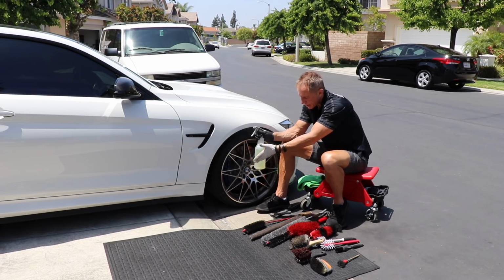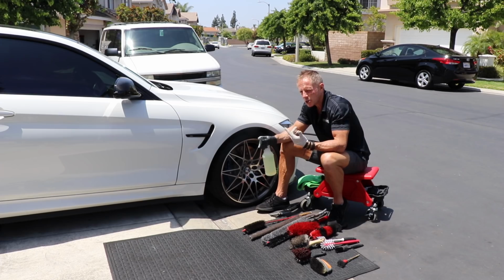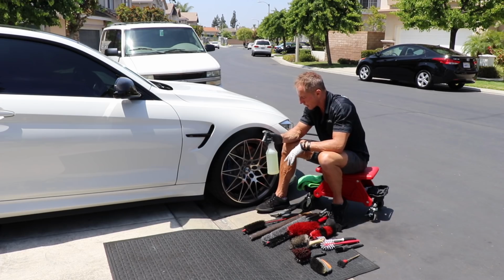Notice I'm working in the driveway, meaning I'm gonna have plenty of runoff here. This is where I want to quit destroying the environment. So I can use as much of this as I want, and I can feel confident knowing it's not going to destroy any of the environment. No environmental impact. How about that? As well as on myself.